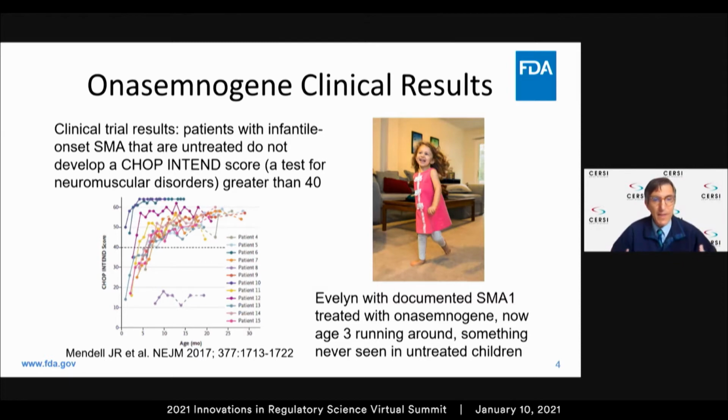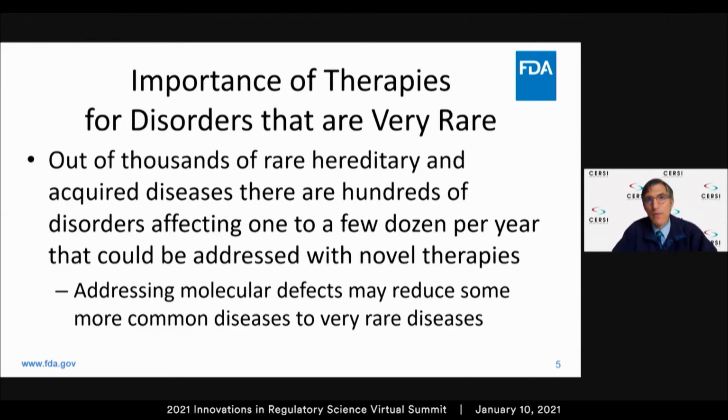And obviously AAV, adeno-associated viral gene therapies, have their challenges, but the gene therapy paradigm is here to stay. So the importance of these therapies for disorders that are very rare, perhaps even rarer than spinal muscular atrophy, is that in aggregate, there are thousands of them. And right now, there are probably hundreds that could be addressed by gene therapy. It's just that they're for such small populations that we don't have a way of going through the development in a facile way.